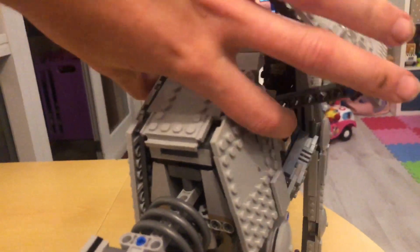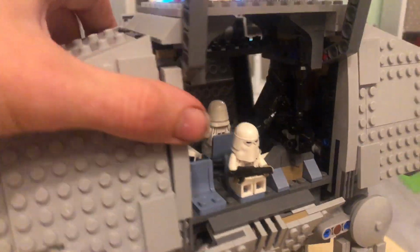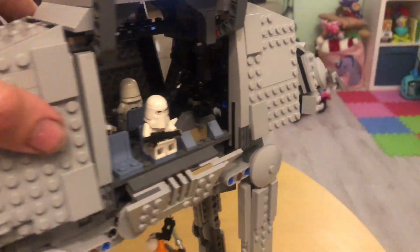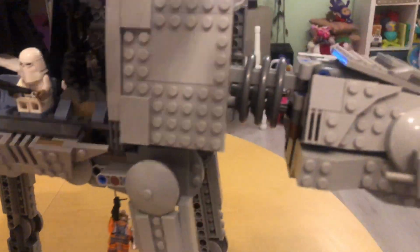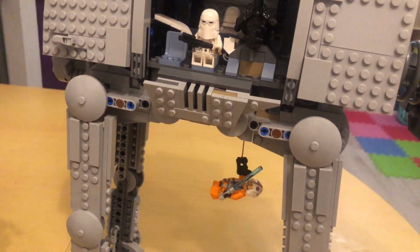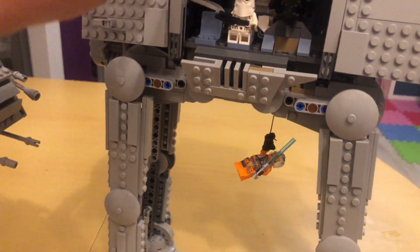You've got plenty of room in here for your E-Web blaster. It's gonna fall. Room in there for your E-Web blaster. And also you open up the back here, as I just showed you earlier on, for your speeder, so he can drop out from there. And also, as you can see down there, Luke Skywalker with his gun, and he just works by turning that cog there. So there's a lot of imaginative play and also a lot of physical play as well. So that is top notch.